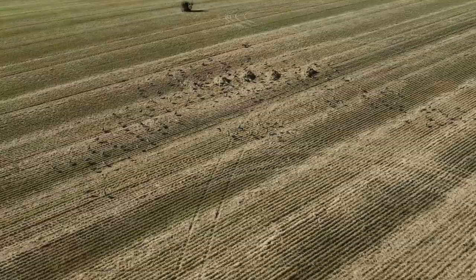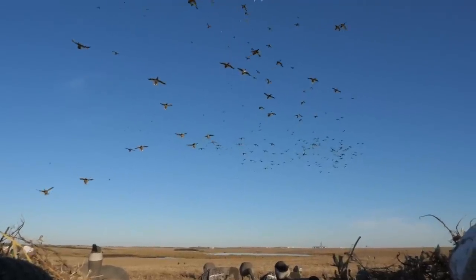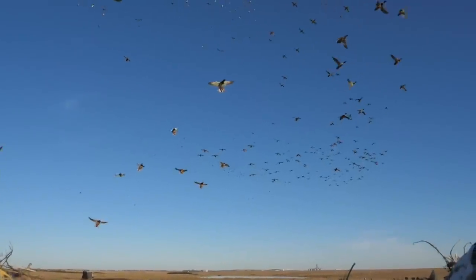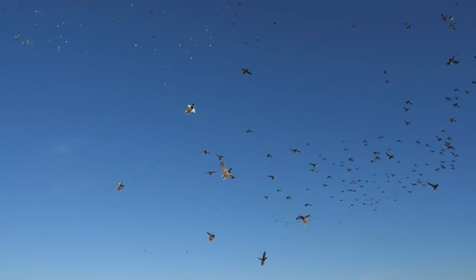There are a whole bunch of setups that we encounter that we have to use on any given season. I mean, it changes from September 1st to the end of October, but there's always about four typical setups and systems that we use. One is layout blinds, shooting them straight on, and that's ideal for Canadas and mallards. I mean, it's a classic setup. We've been using it for years and it works.